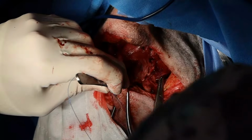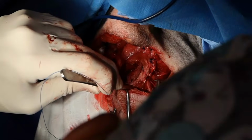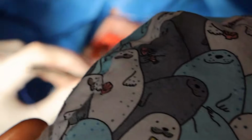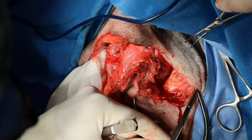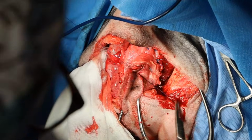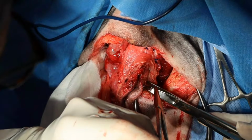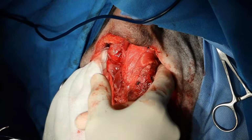So a nice big bite here of internal obturator, coming over to anal sphincter. One of the big challenges of a ventral hernia is the fact that the penis and urethra are sitting right there. Okay, so we'll get that out of the way now. So I'm just going to have a palpate. That feels great. Okay, really, really good.